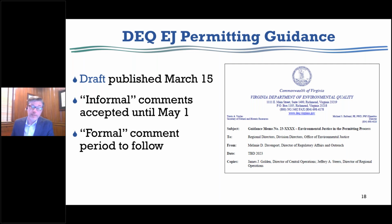And turning to DEQ. So again, 2020, the DEQ was directed to make environmental justice part of its mission. DEQ has been working for a couple of years on how to implement that. Just a few weeks ago, they published draft guidance. They're asking for informal comments before May 1st. Then they're going to take it back and make any revisions as necessary and reissue it later for a formal public comment period. Next slide.